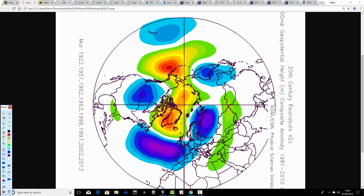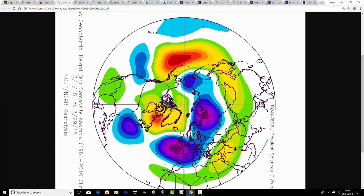This is the actual reanalysis for March 2018 up to the 29th. So not covering the final 2 days of the month, but covering the majority of the month. It won't change much from this when we have the full March reanalysis updated at NOAA's website in a day or so's time. So it's a very strikingly similar pattern that we've had in terms of the 500 millibar height anomaly this month compared to the analogue that we had for March 2018.